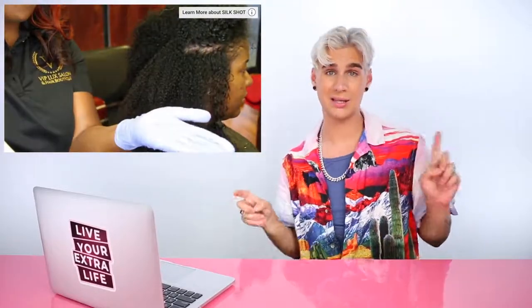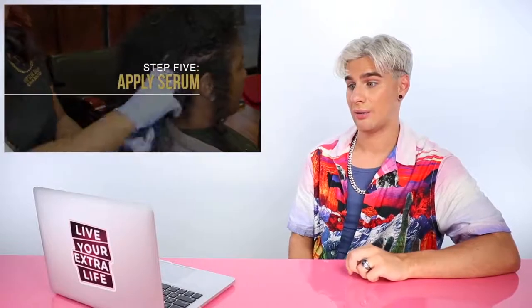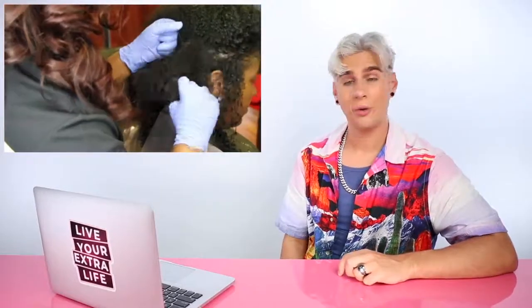A lot of people don't use anything besides serums, which is interesting. I definitely use some creams. When I blow out hair like this, I use a lot of creamy products, and all I really ever see is serums. You know what? I will stop using creams and start using serums only, because apparently that is where it's at. I believe these girls over my beliefs. I'm gonna follow their directions.